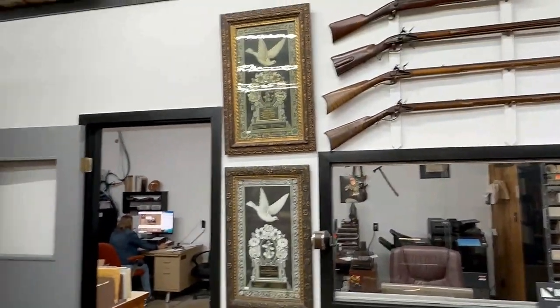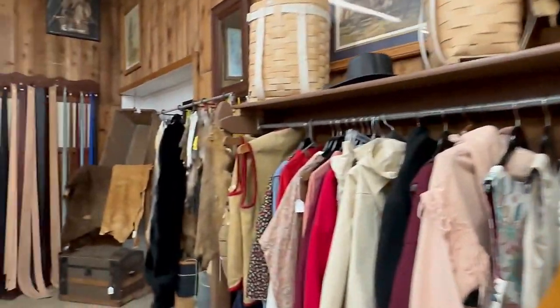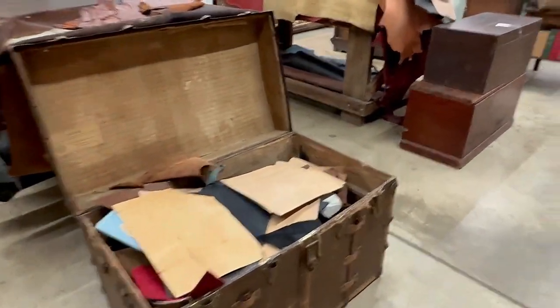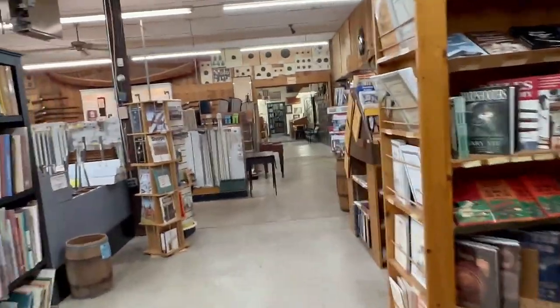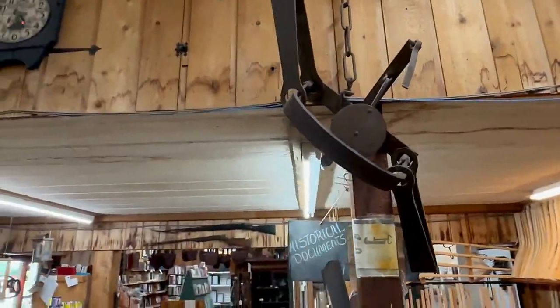Look at that. Lots of leather. Beautiful leather. Whole lot of leather goods. Ah, that wonderful smell of leather. Oh, that's kind of cool. This old trunk is awesome. Dovetail construction. It's nice. There are lots to see here. Look at that old bear trap. Wow.